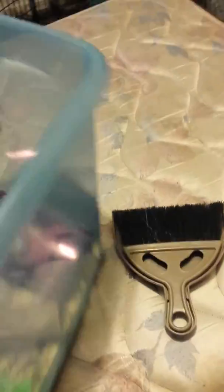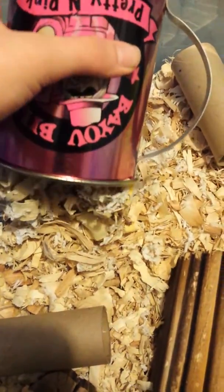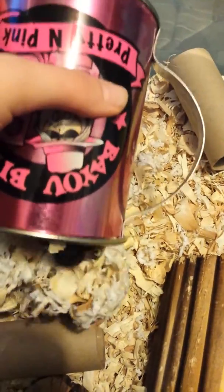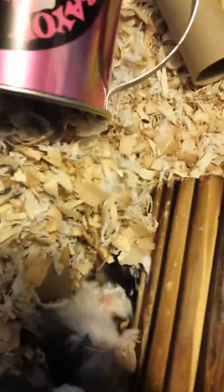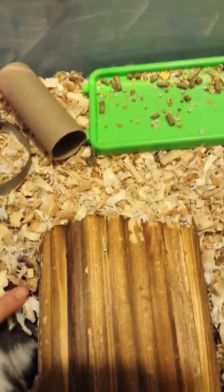Put it over here, and then I'm actually going to turn this around so I can see. Pour him out. Get his old... Oh! He rolled over! He's okay though. He's still sleepy.